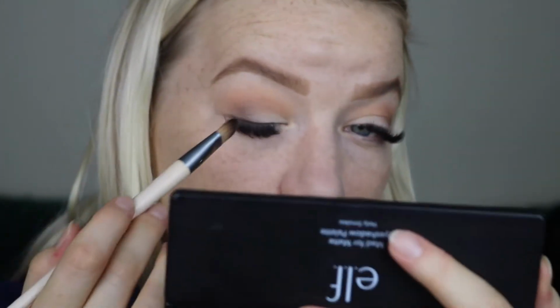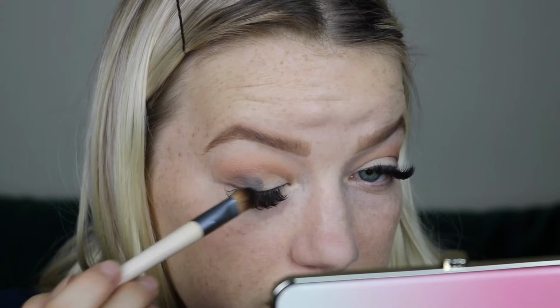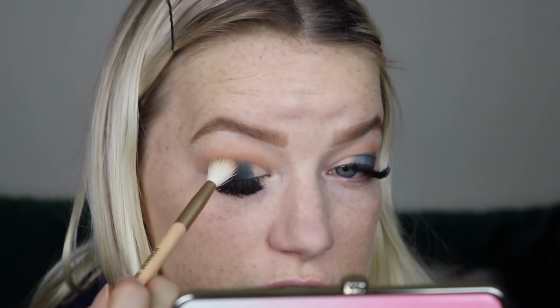Okay, now I'm going to take this blue shade right here, and I'm going to keep this more on the outer to center area, and we're going to take the lighter blue shade and keep that in the inner corner area. I really hope that there's no fallout, because I don't want to have to redo any of my makeup. Taking a little more of the warm shade in the e.l.f. palette just to kind of blend everything.